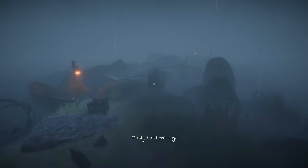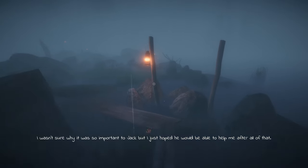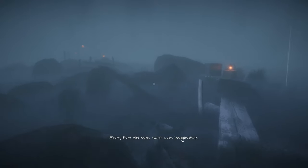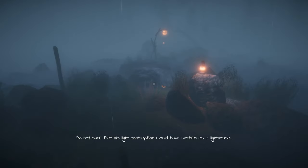Finally, I have the ring. I wasn't sure why it was so important to Jack, but I just hoped he would be able to help me after all of that. Einar, that old man sure was imaginative. I'm not sure that his light contraption would have worked as a lighthouse.